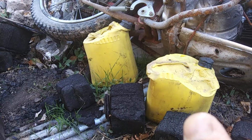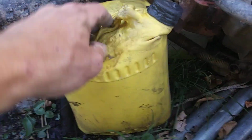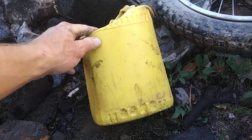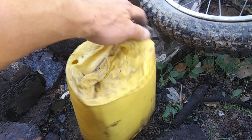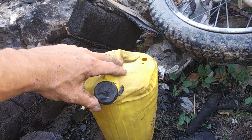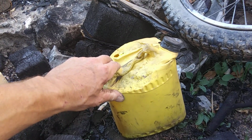Notice these two are melted at the top, but not anywhere else along them. What I noticed about this one is it's got antifreeze in it. I can see when I shake it around, it's got antifreeze in it. Apparently, that's why it didn't melt on the bottom, and it only melted the top. So, maybe this is a clue. Maybe we need to remember to use antifreeze on anything we don't want to burn.